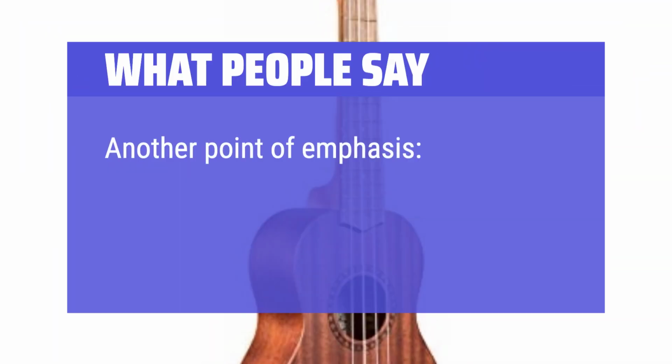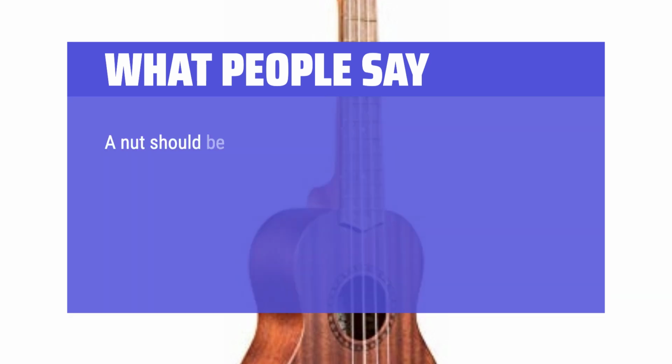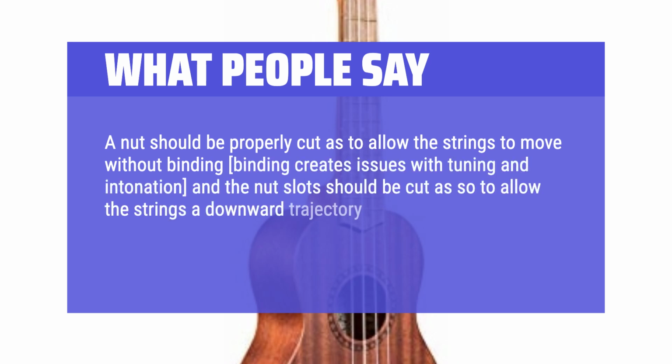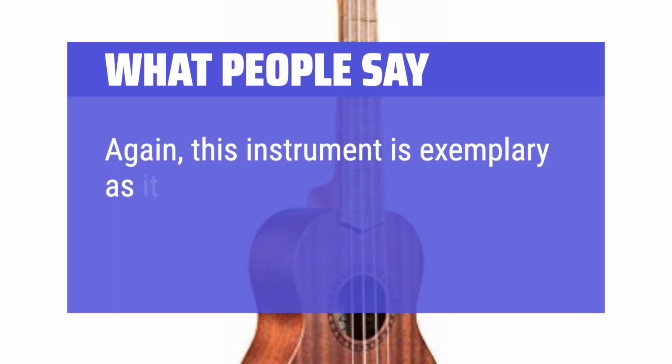Another point of emphasis, the nut. The nut, in my estimation, is one of the most important parts of any stringed instrument. A nut should be properly cut as to allow the strings to move without binding. Binding creates issues with tuning and intonation. And the nut slots should be cut so as to allow the strings a downward trajectory into the tuning machines, maximizing resonance and projection of the instrument. Again, this instrument is exemplary as it relates to the nut.